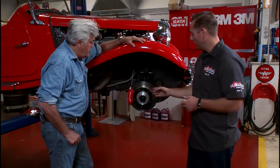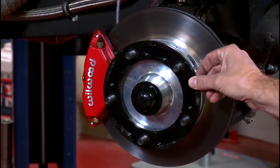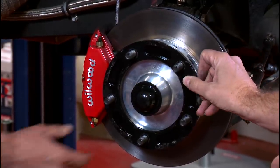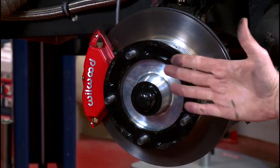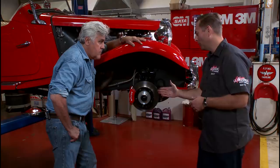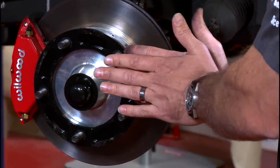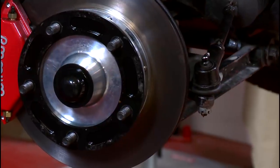We developed a special hub. We actually had to space the wheel out a little bit, so you've got this extra spacer on there. And the reason we had to push it all out is this tie rod comes right out into where we would want to put the rotor. So we had to keep this sucked in as much as we could, but move the wheel out to get enough clearance to package the whole thing together.